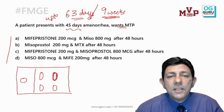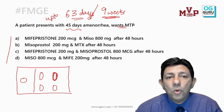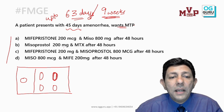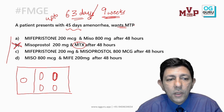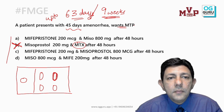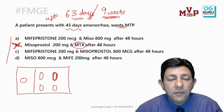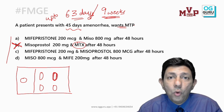Now please understand, there's a total confusion. Point number 1, the drugs used are mifepristone and misoprostol. So automatically second option, we don't use methotrexate. MTX is out. Okay, now please pay attention. Now how are the drugs given and what are the drugs? And what does each of the drugs do, we should also know.